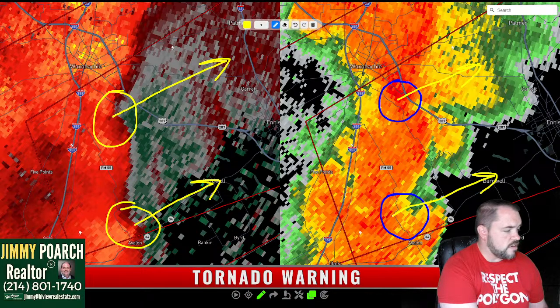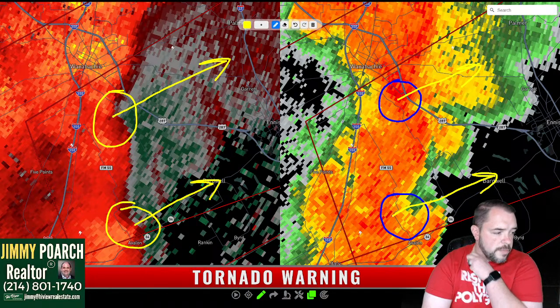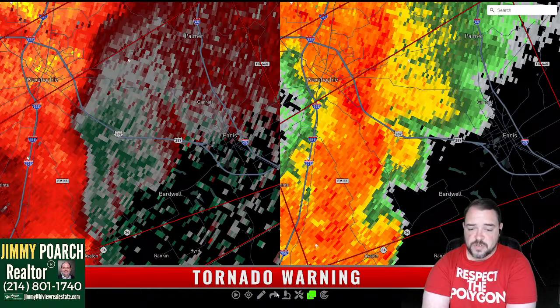Let me just check something real fast. Okay, I'm checking to see exactly how fast these storms are moving in Ellis County, because I think that's going to give us a better idea of what we really need to be watching for. These are the two circulations. One right around Lake Waxahachie, just in that vicinity, crossing 287, and then one moving towards the Bardwell area. Definitely going to be moving very, very quickly. So there's not a whole lot of time. Okay, so around 50 miles per hour as far as eastward progress for these storms. That is fast, folks. That is fast for a storm.